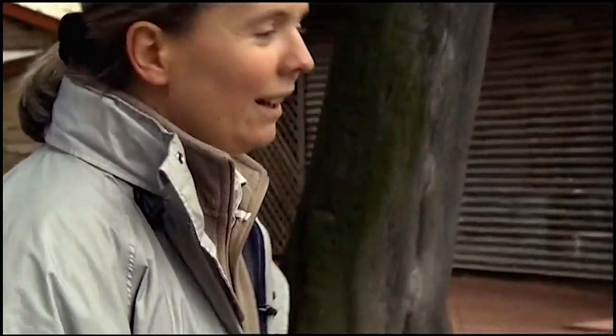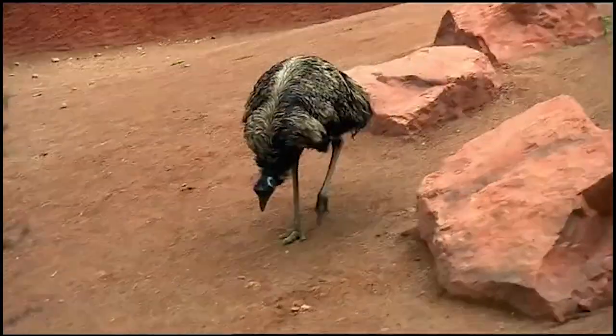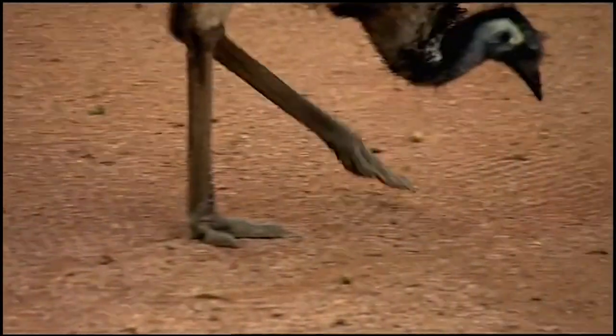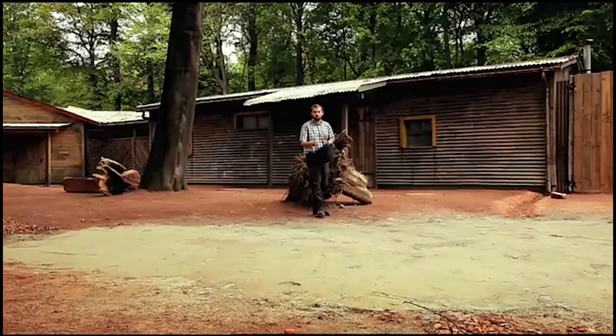We want the emus from Hanover Zoo to move along this strip of sand, leave their footprints, and then we can see the similarities. Like the raptors, emus can't fly. Experiments like this with living creatures get us closest to the most probable solution. It's like detective work. Try and get as near as you can to what actually happened.